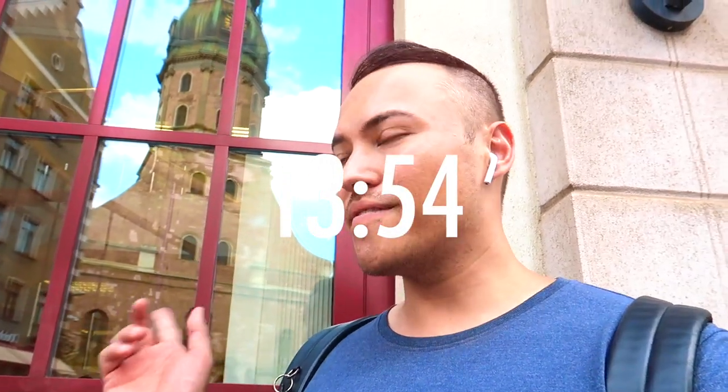Not sure if you can see in the reflection, but right in front of me is St. Peter's Church here in Riga Old Town. There's a surprise inside, apparently you get some amazing views in there.